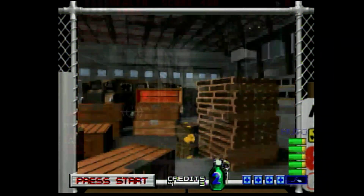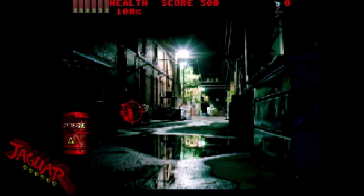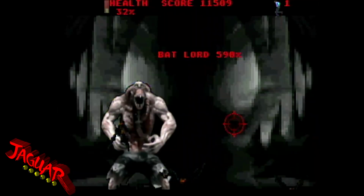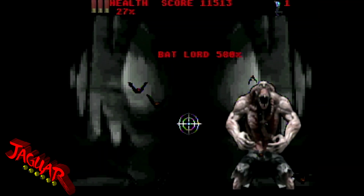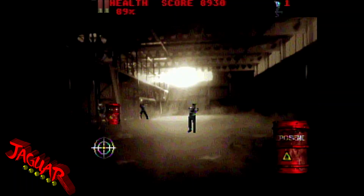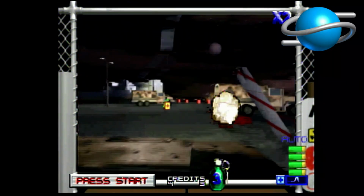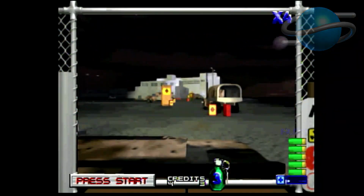On the Atari Jaguar, we have Jag Zombies, where we have static backgrounds, it's not moving at all, and you're just killing zombies very mindlessly. It also has its fill of bugs and glitches, but keep in mind, this was made by one guy. The Atari Jaguar also does not have a light gun at all, which makes this frustrating to play. I'd much rather be playing Area 51. However, this was created in the arcades by Atari, so I still give the win to the Saturn by a mile, but Atari gets its props as well.